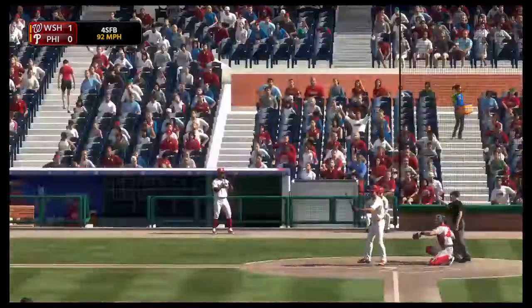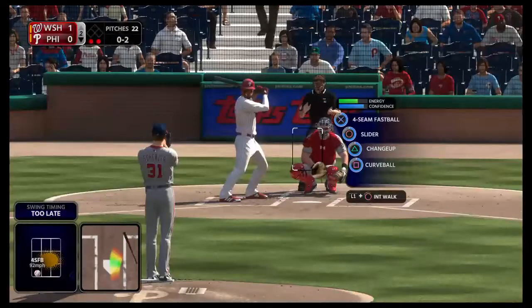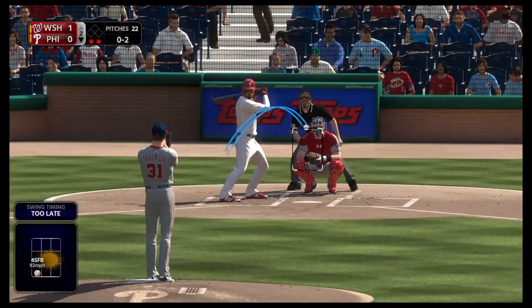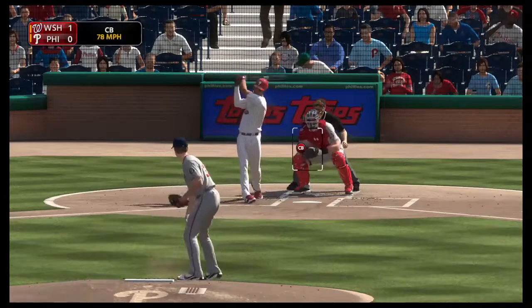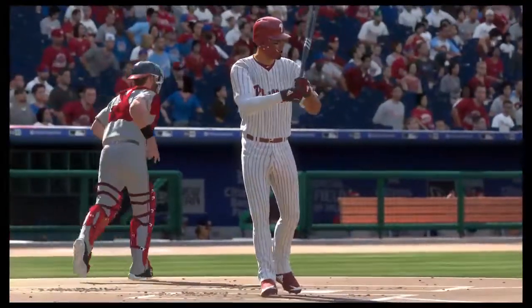A wave and a miss, a tick behind a good fastball. I'd be shocked if you saw anything else but a fastball right here. He's blown those first 2 by him. Don't give this guy a chance. And we'll have to leave it there as this is strike 3.